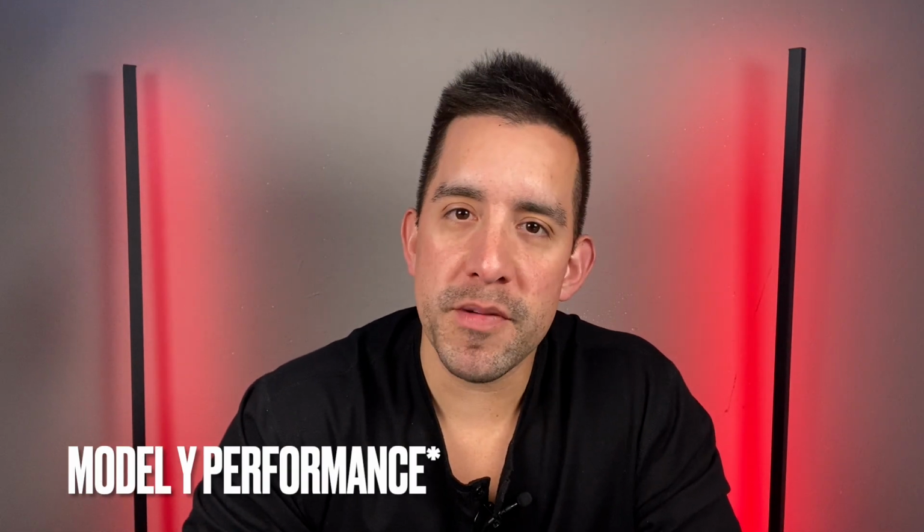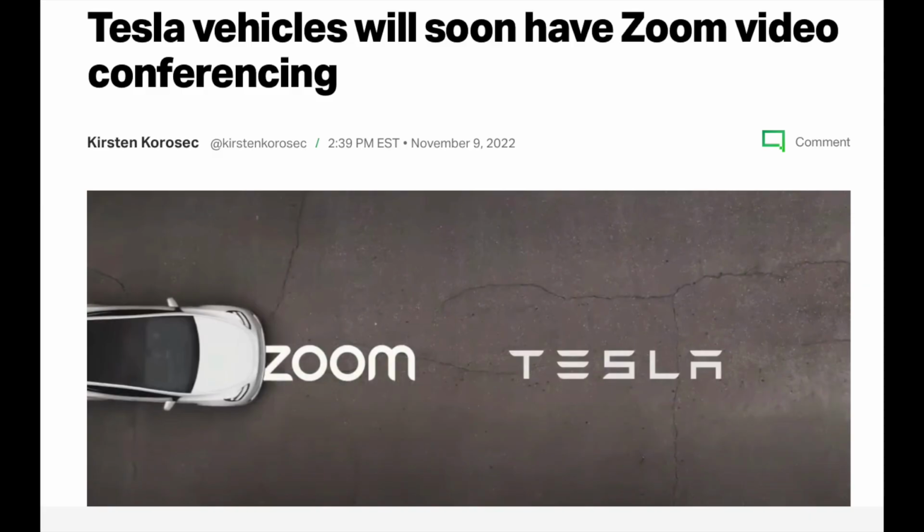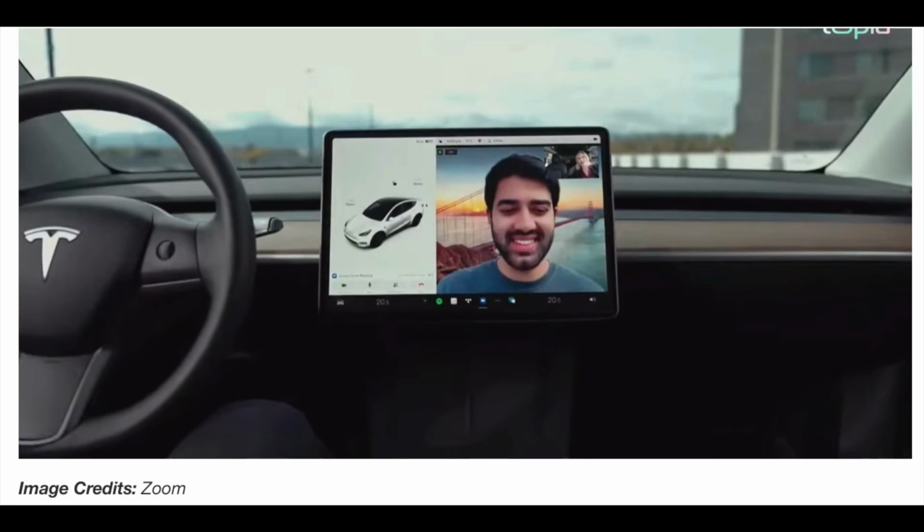Also available for the Model 3 Performance, track mode. If you're interested in taking your car for a spin on the track, Elon has confirmed just currently only for this new edition for the Model 3. Now, previous cars have already had track mode, but now just added for 2023, track mode in the Model 3 Performance. Coming to all Tesla vehicles, the big partnership that was just recently announced. If you're a business person, if you like to connect with friends and family, Zoom is now coming to all Teslas. So now you can take conference calls in your Tesla with Zoom. Again, the video conferencing platform partnership going to be available in 2023.